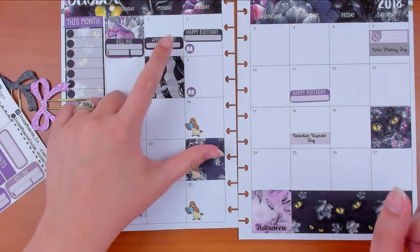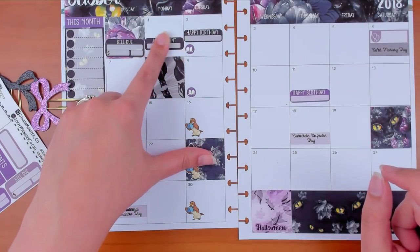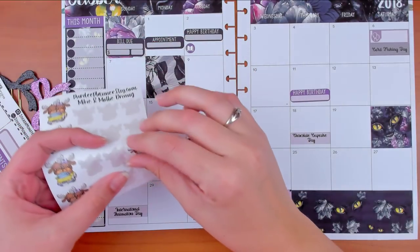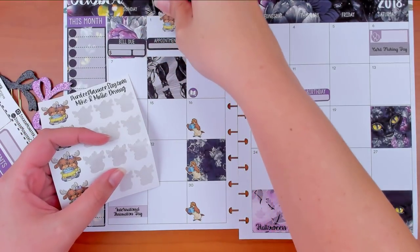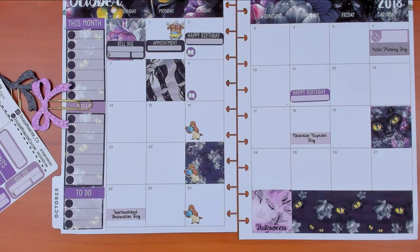Okay, so we had a car appointment there. I was going to use, I don't think there's a car, but I do have car stickers from Pretty Planner. I can use this one. There's a car appointment.